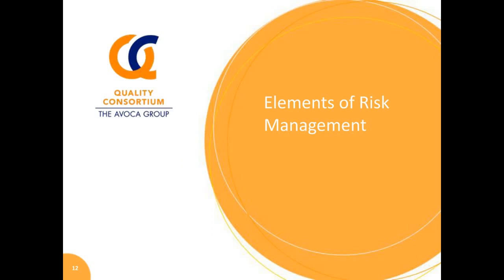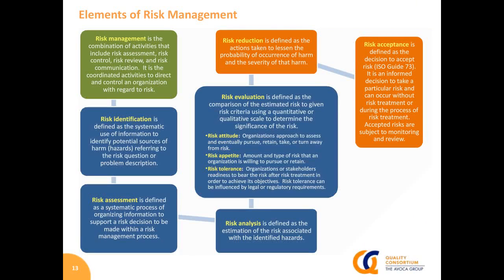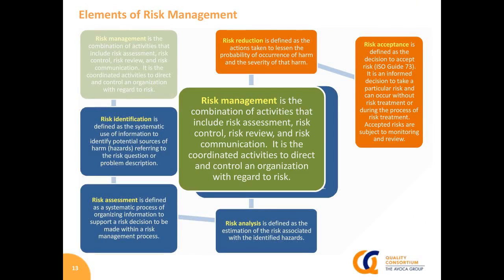So first, I'm going to then talk a little bit about the elements of risk management. And I'm just going to clarify this a little bit more. We've touched on this, but I'm going to make sure that everybody clearly understands what we're talking about. Again, risk management, as defined here, is the combination of all the activities that are related to risk assessment, control, review, and communication. A risk management activity or plan or SOP within any organization that does not have the composite of ability to assess, control, review, and communicate is incomplete. So all of your risk management plans should have all of these components.